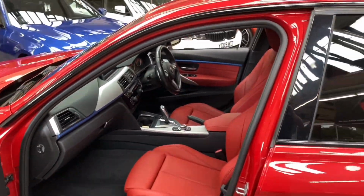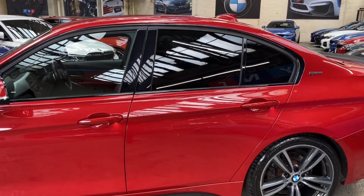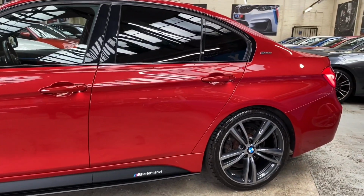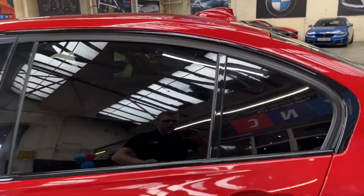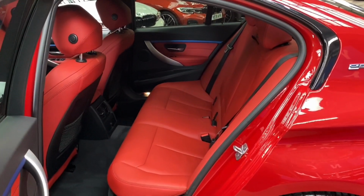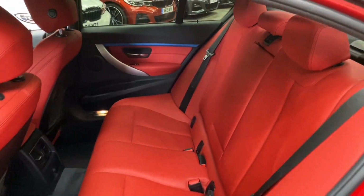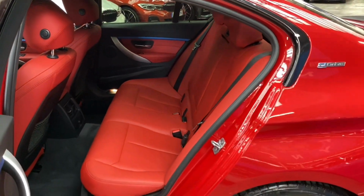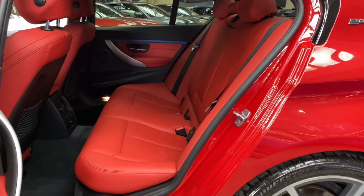So in terms of the fully electric capabilities of this 330e, it does come with BMW's claimed range of anywhere up to 27 miles on pure electric. That is of course under certain road conditions and other variable factors. However, bearing in mind most people's average commute is simply half that, which is of course always a positive. So you could drive to work on pure electric, get to work, plug the car in, charge it up, and then drive home on pure electric once again.